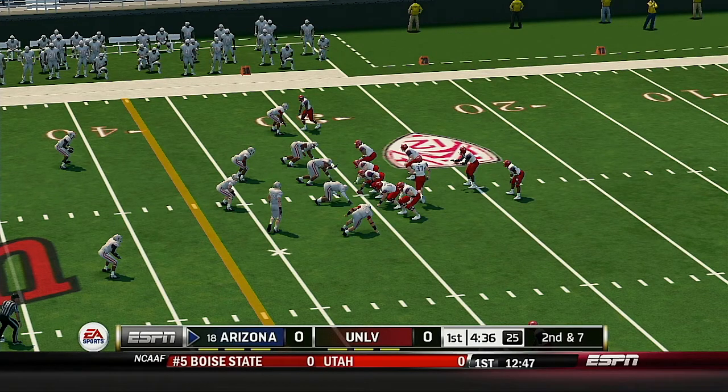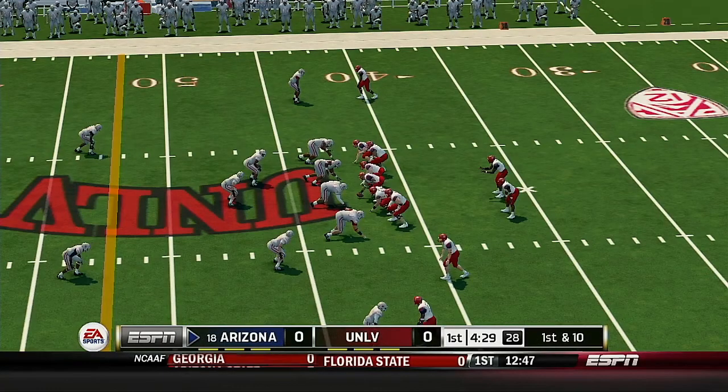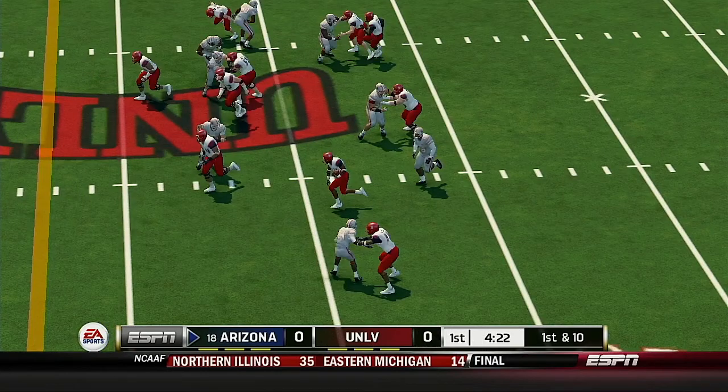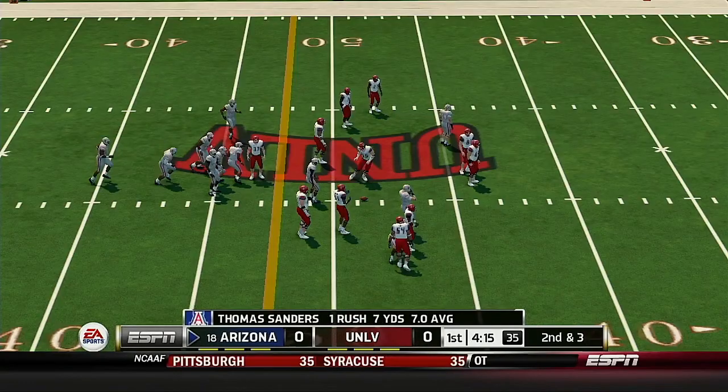Tackled in the open field. They go with the option and pick up the first down. Yeah, and that was a situation where the quarterback knew he could pick up the first down if he kept it himself. That's a good decision. And he carries the ball for a nice gain. Gain of seven on the play. That'll bring up second and three.